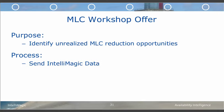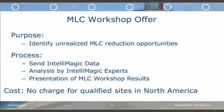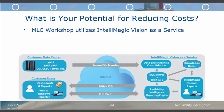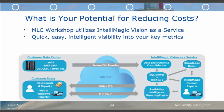The process is to use what we call RMF Pack to collect the records that we need, along with your SCRT files, to send to us, and we will analyze that. Todd will be involved in that, so some free consulting. The cost for this is no charge if you're in North America at this point. And we do it using our software as a service platform, and the objective, of course, is to help you understand what's the potential for reducing cost at your site. It's a pretty quick and easy process.